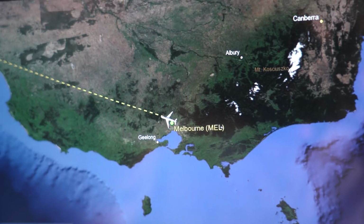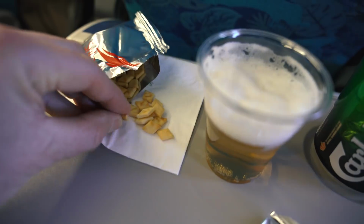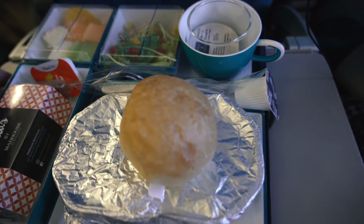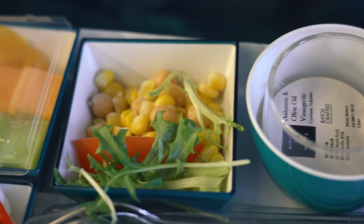And so a new food adventure begins. And it starts right here on the plane with an 11-hour flight. But first, an aperitif with nibblies. For the main meal, we had pepper chicken curry with mixed curried vegetables and steamed rice, plus a pasta salad that contained no pasta.